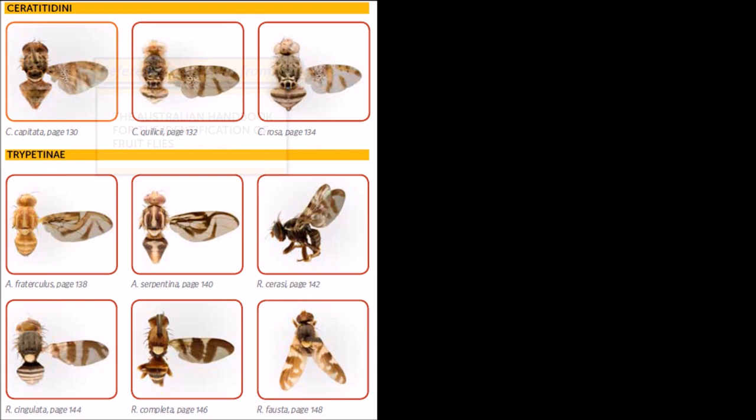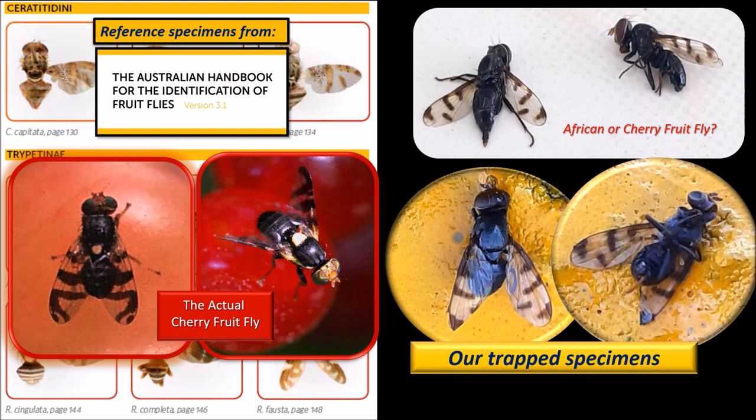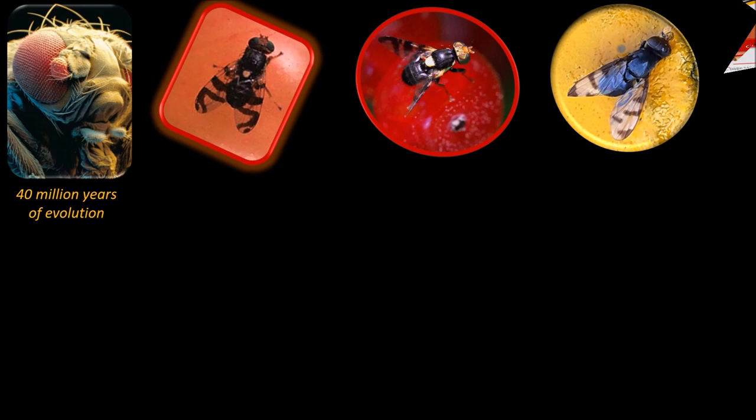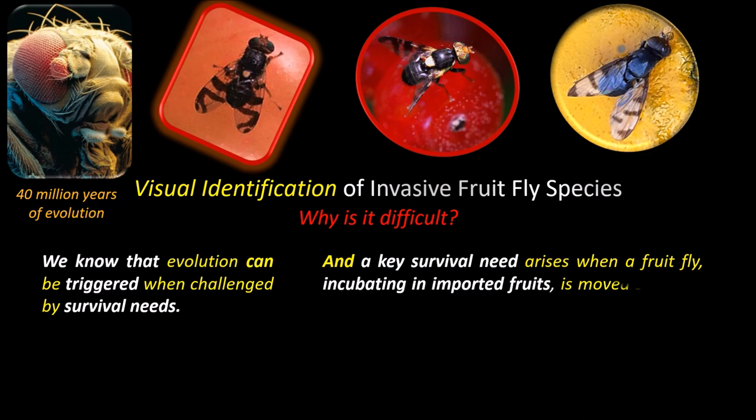To identify a fruit fly from a reference manual, we usually compare the colors, wings, and abdomen shapes. But sometimes these features mutate in new environments, especially if the fly had time to mutate locally for a few years before it was identified. But we know that mutations can be triggered when creatures are challenged by survival needs. And this happens when flies find themselves in a totally different ecosystem, such as when they hatch out of imported fruits.